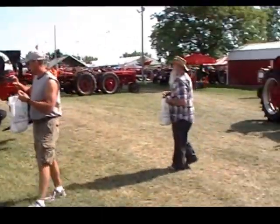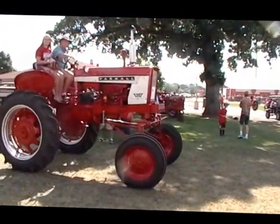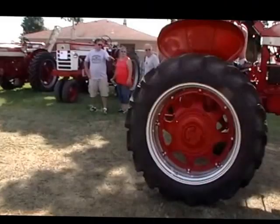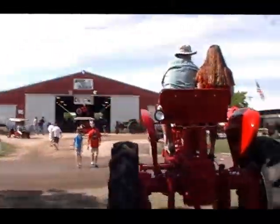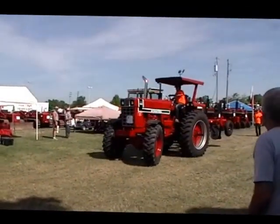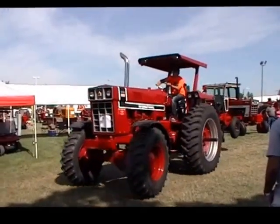Looks like the boys are going to be shuffling. There you go, there we go. Have a good one, Nick. Yeah, you got your parade seat on that, which is kind of nice. Makes it real comfortable for two people. And here's, well, that's not Keith driving it, but it's his father, Keith Hoover.